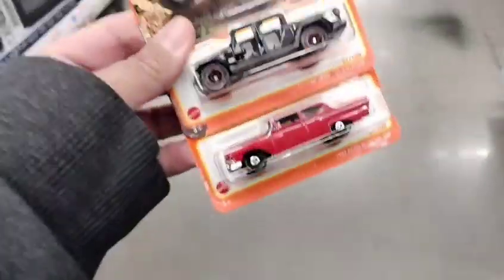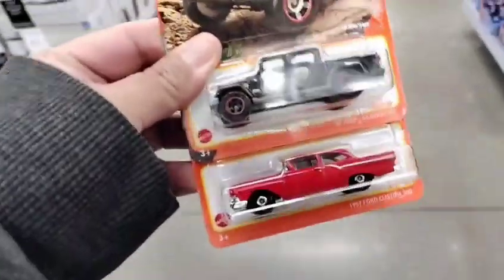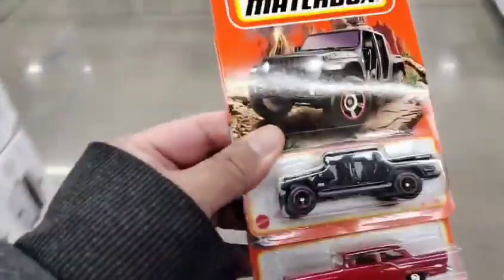But yeah, we're gonna move it on down, guys. I got some stuff to do. We're just gonna walk away with these two today. We'll see you at the next stop.